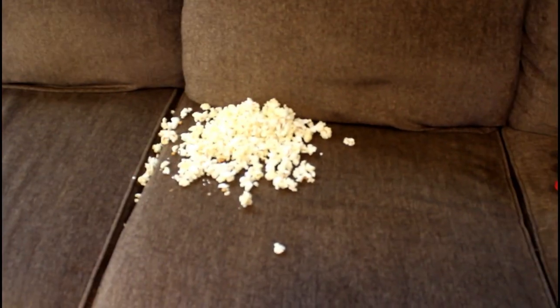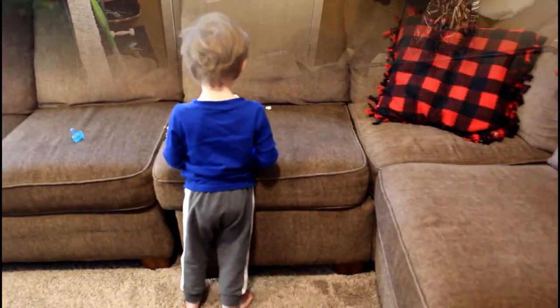So this is what happens when you just get done vacuuming and hand your son some popcorn. He dumped it all over the couch.